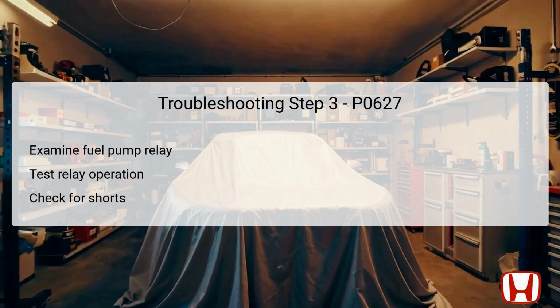The third step involves examining the fuel pump relay, a critical component that enables the fuel pump to receive power. It's essential to test the operation of the relay, as a failure in this component can prevent the fuel pump from operating correctly. The relay may require activation testing to confirm that it functions as intended.